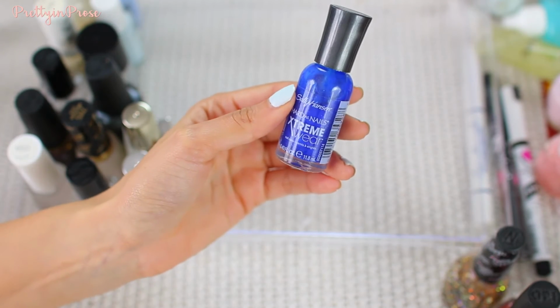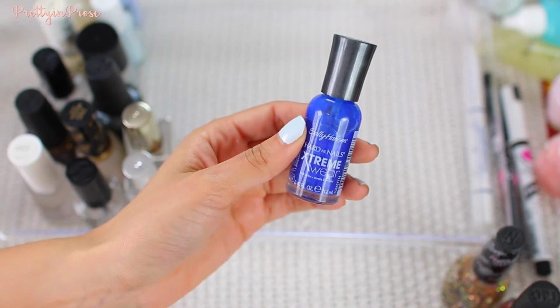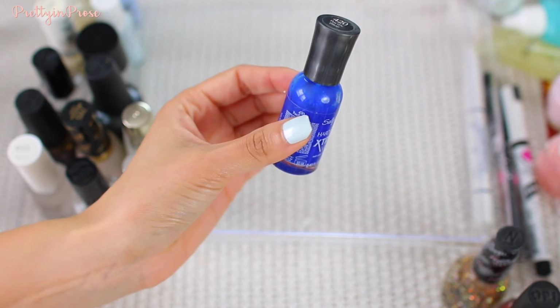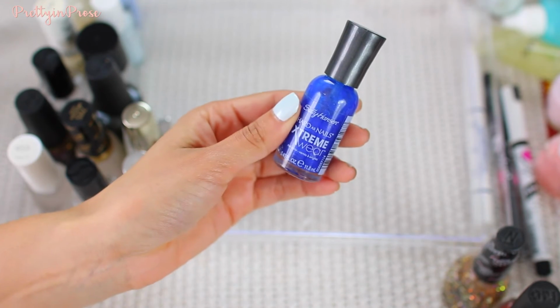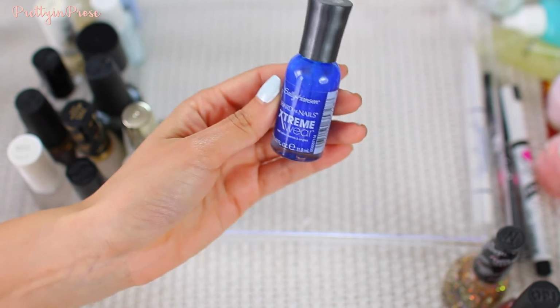I have the Sally Hansen Hard as Nails Extreme Wear Nail Polish in Pacific Blue, and I really, really do like this one. It is a blue nail polish, but it's not packed with glitter or anything. It's just a perfect cobalt blue color if you like that. So I will hold on to that guy.